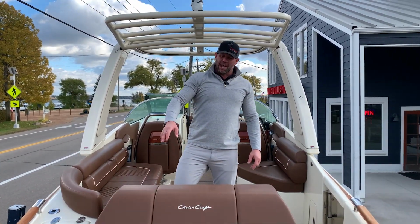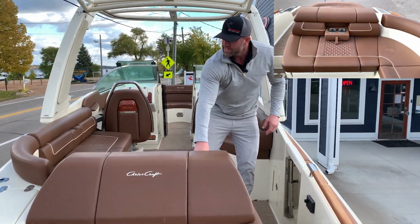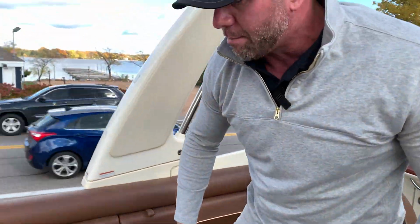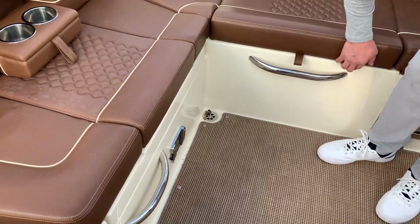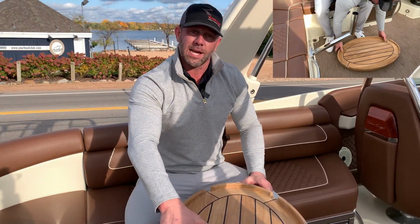The 28 GT comes standard with a lounge seat at the stern, flip down drink holders and armrests. This one is optioned with a beverage cooler, and it does have a cockpit table. Your receptacle for the cockpit table is right there. This particular 28 GT is optioned with the full teak cockpit table.